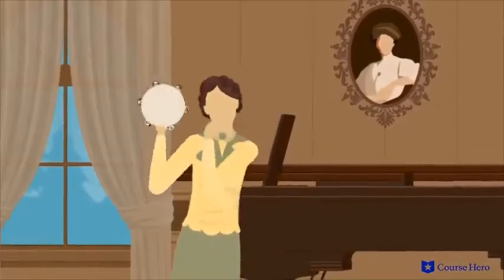When Nora rehearses the tarantella, she dances with wild abandon. She's trying to please, but she's also actually frantic, perhaps to remove the poison of corruption Torvald has suggested she possesses when he refers to Krogstad's lack of character.